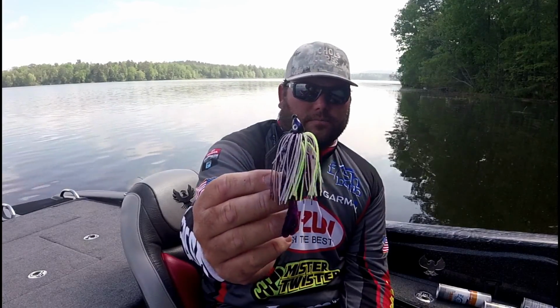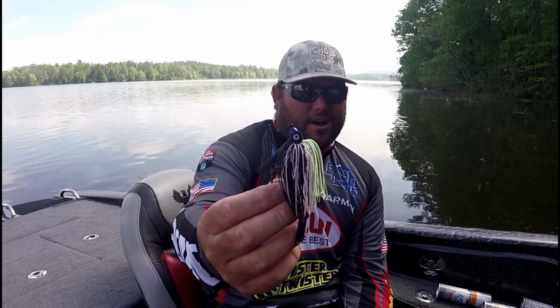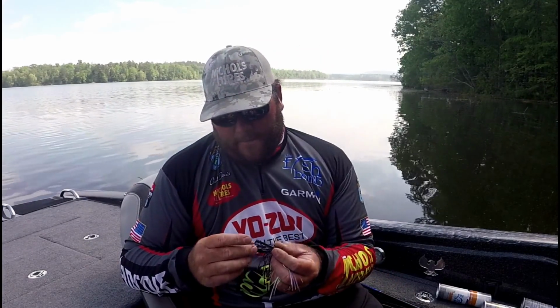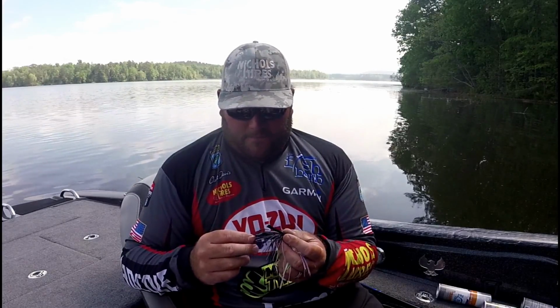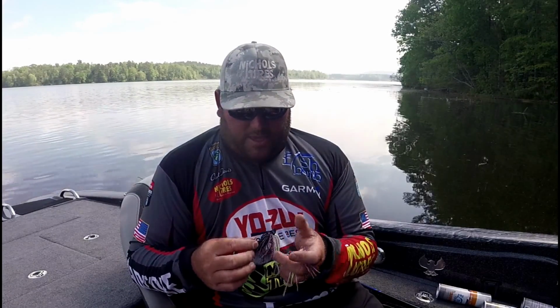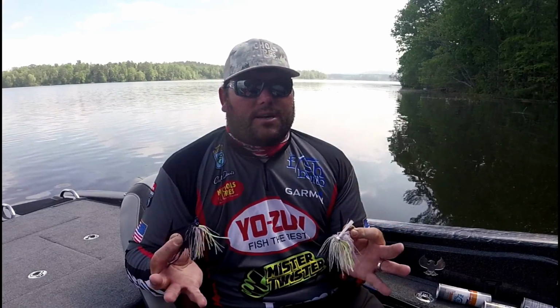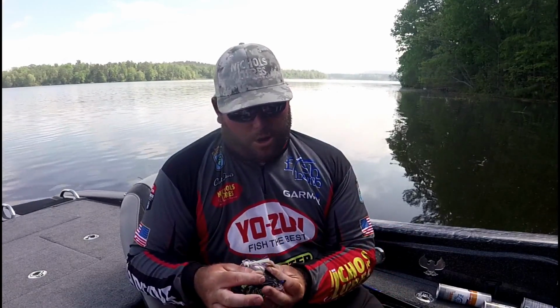This is my go-to. It's still a shad color. It's black instead of white. Got the purple and chartreuse in it. Today I went to that and caught a lot of fish on it. But these are my two favorites. I typically throw a 3/8 90% of the time. That's what I like to throw.